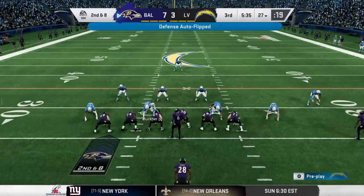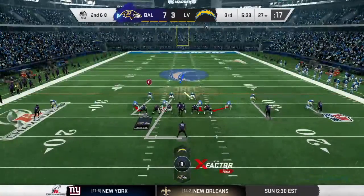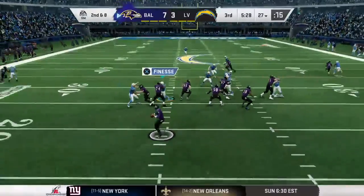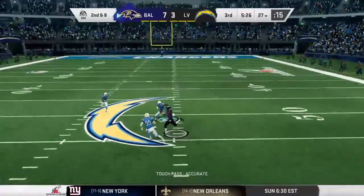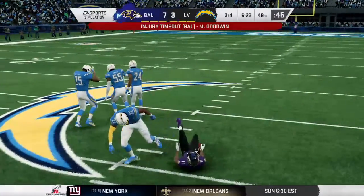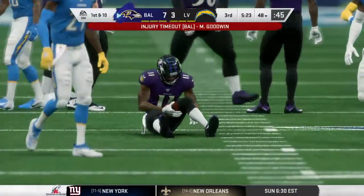The last run got a couple. Here's 2nd and 8. Let's get off the field, D. Let's get off the field. And now Mayfield on the bootleg. And he finds his target. It's Marquise Goodwin. And they work this well upfield across the 45.